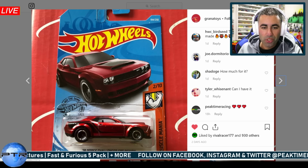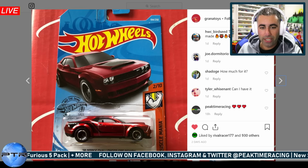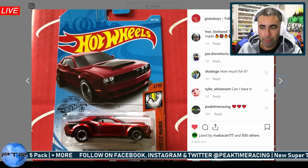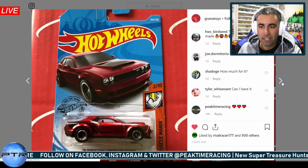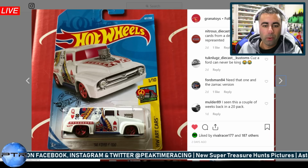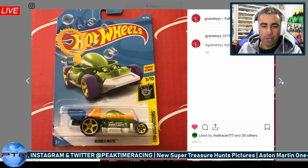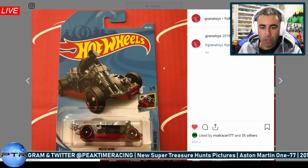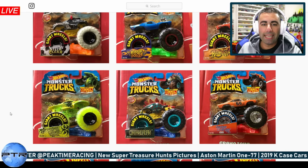I'm not a huge fan of darker red. I like regular red. I'm not a big fan of this type of red on cars. But you know what, I think it does kind of fit the Demon look. It is pretty cool. I would have liked to see it in blue or something though. We've got the 56 Ford F100 with the Queen on there, Bubble-matic, another recolor. And these are going into the K-Case cars. So there we go, that's what we have for K-Case cars.